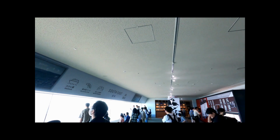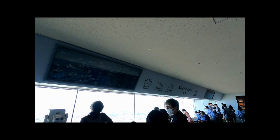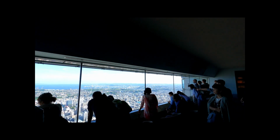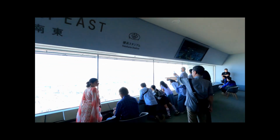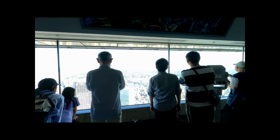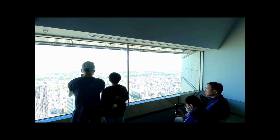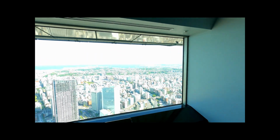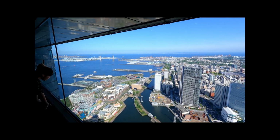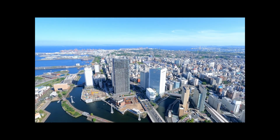And then this side is the southeast side. So you got the Yokohama Bay Bridge, the Osanbashi, and then you also have Yokohama Stadium, which has the Yokohama Bay Stars baseball team. Oh, it looks like there's a game going on right now. I missed the game. That's one thing I wanted to do. I'm gonna have to check and find out about when that next game is, because I wanted to go to the Bay Stars. But it looks like they're already playing right now. The stadium looked full.